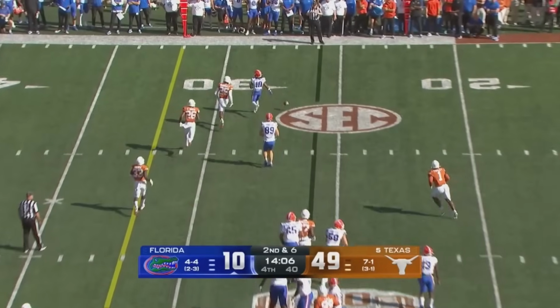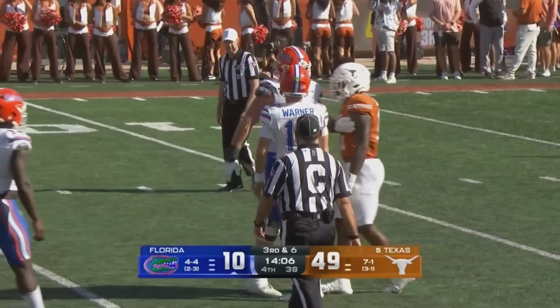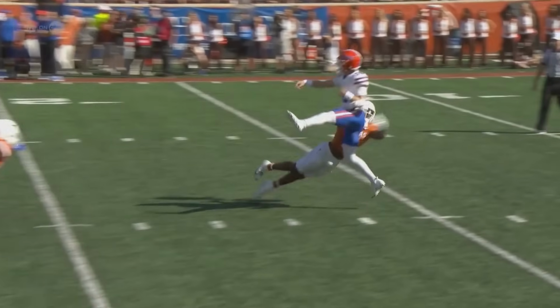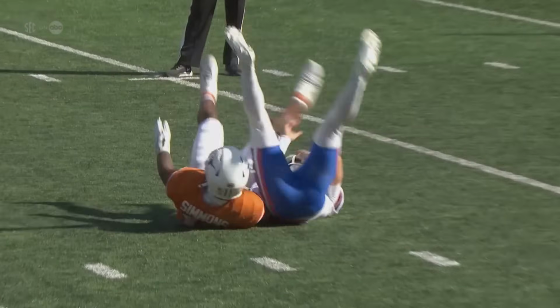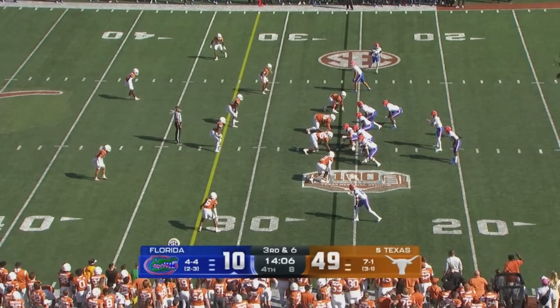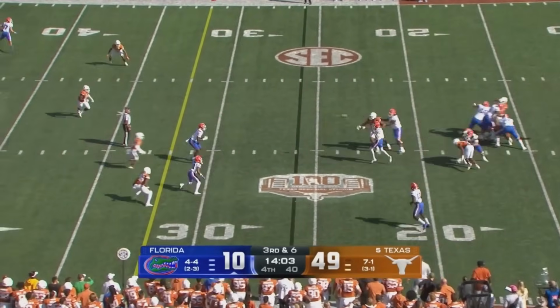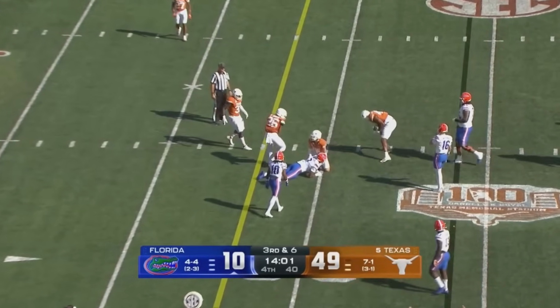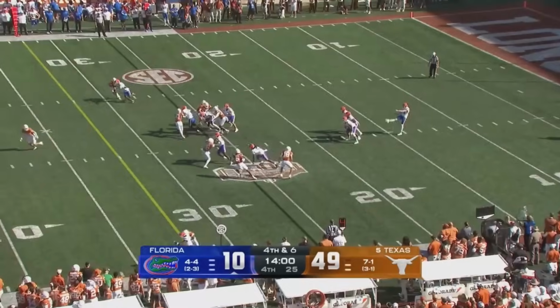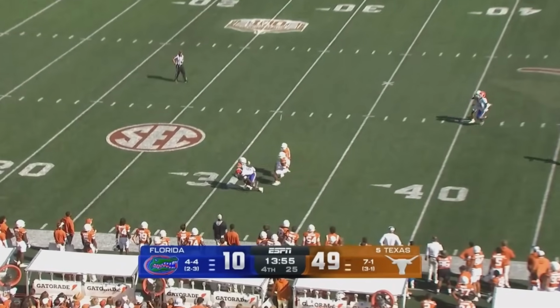A lot of pressure on Warner as he just tried to get it in the direction of Tank Hawkins. Number 11, Colin Simmons, so much speed getting upfield. He was the number 2 ranked defensive end. Pass rusher at a young age that they have seen in a generation. 3rd down and 6 as Warner fires it over the middle, and it's incomplete. Championship game. Of course, the new format this year. This is a divisionless SEC.